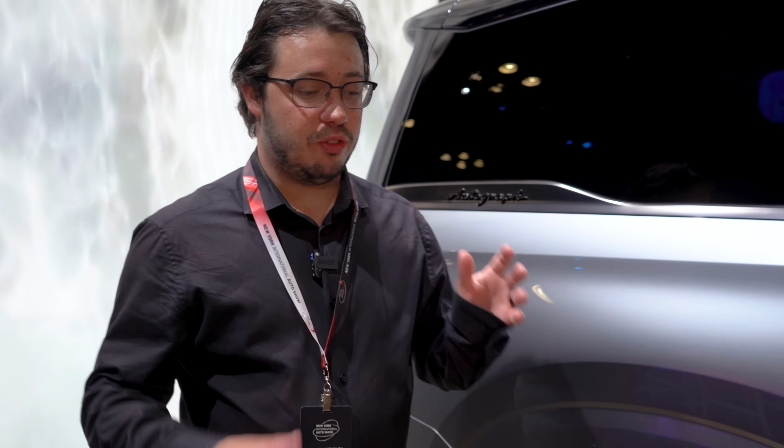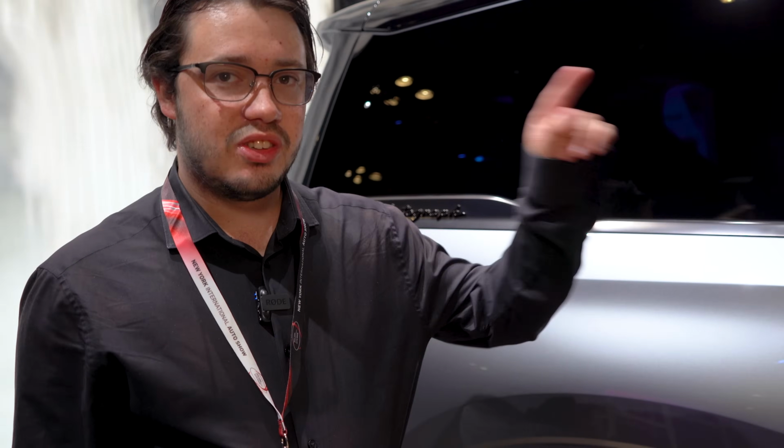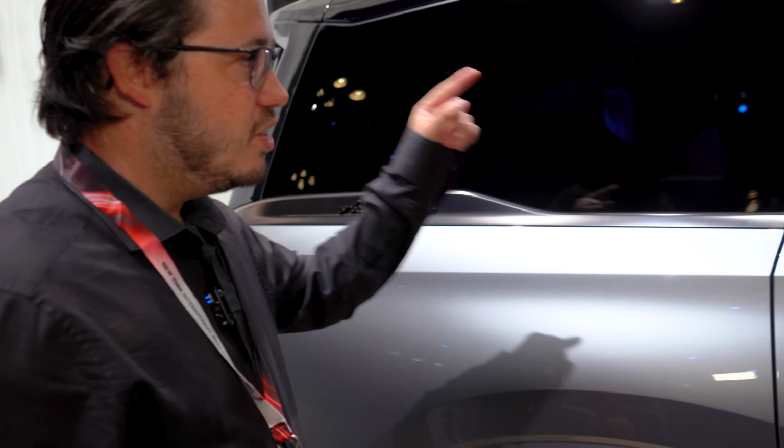One of the main things I want to talk about is the interior of this vehicle, because Infiniti is very, very adamant about the fact that the luxury doesn't stop in the front row. It continues all the way to the back for every single passenger. Everyone can feel the same luxury that the driver does. So let's hop in there.